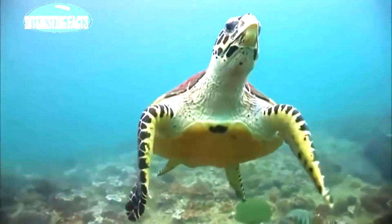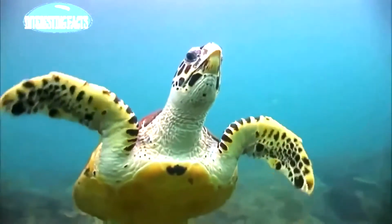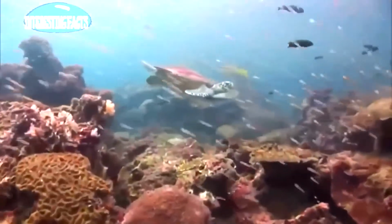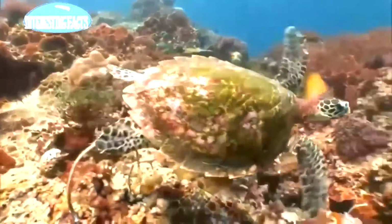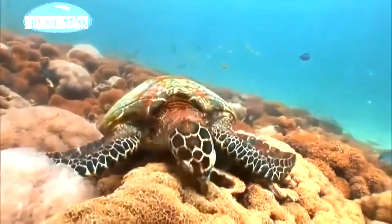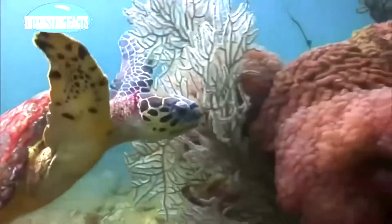The hawksbill turtle. While being omnivorous, it feeds on algae, sea anemones, and dangerous jellyfish. But different species of sea sponges are the principal food.